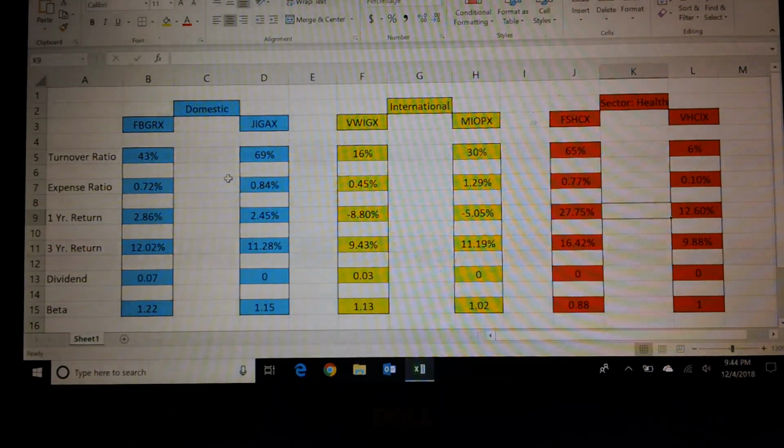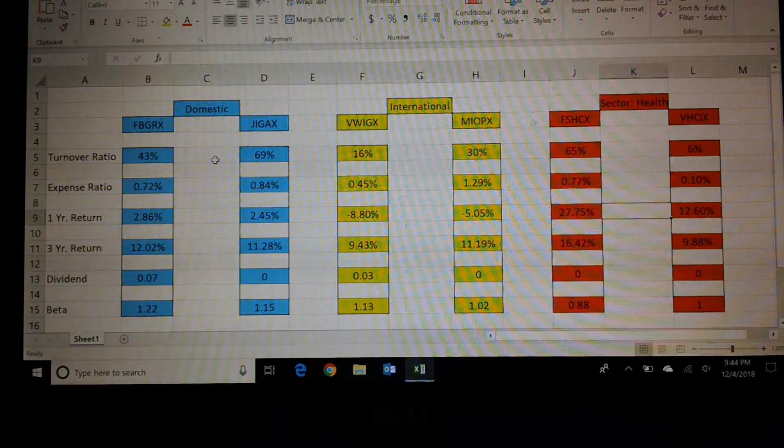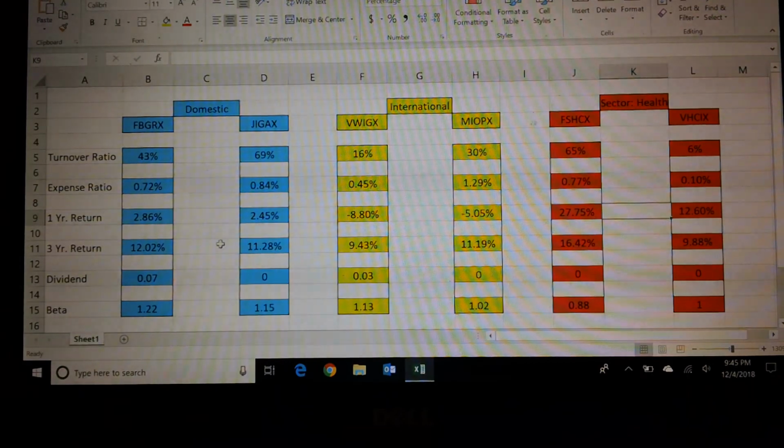Looking at the turnover ratios for these funds will help us to predict future returns. As we learned in class, as well as through my backtesting and investment strategy video, a lower turnover ratio is conducive to higher returns. Now we see that Fidelity has a 43% turnover ratio and JP Morgan has a 69% turnover ratio. If we look ahead at their one-year returns, we can see that Fidelity does indeed have a higher return of 41 basis points between these two. This trend carries on to the 3-year returns, as it is noticed that Fidelity has a 74 basis point lead in difference between these two funds.